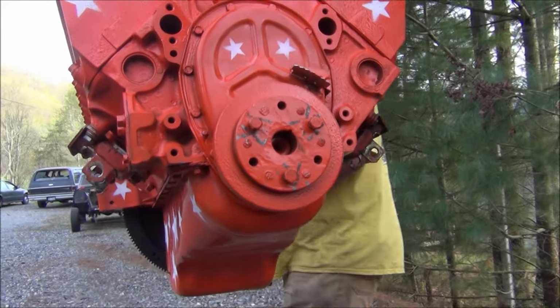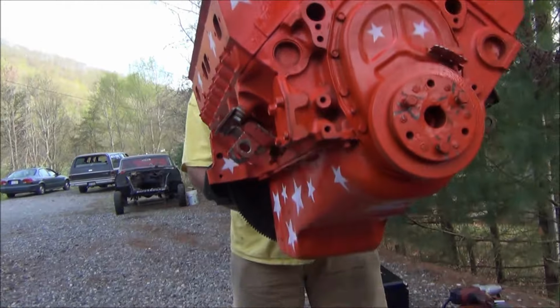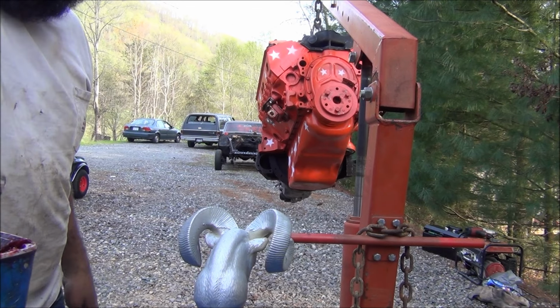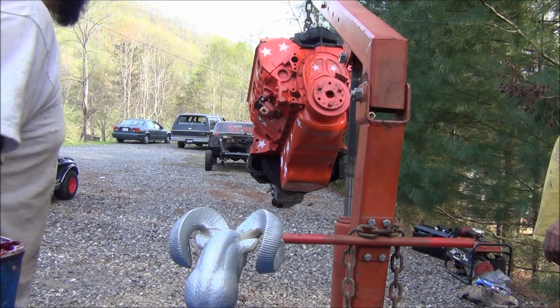The 306, no, 307. So we're gonna put the transmission on and boom, everything. All right, time to put the motor in. Just gonna push the car around it. Yep.